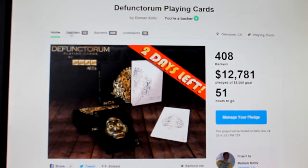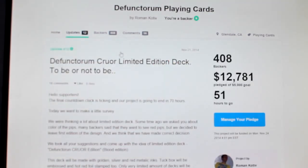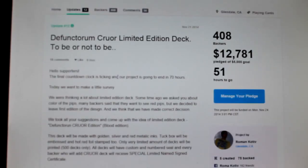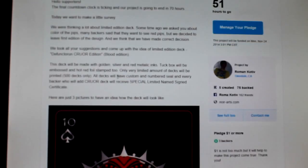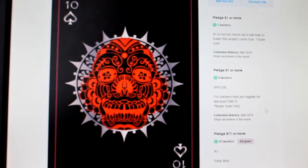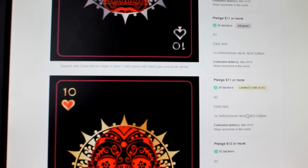In the previous update, there was talk about another limited edition deck, Defunctorum Cruor. Don't ask me how he came up with that name or what it means. It actually means Blood Edition, Cruor Edition, and it would look like this with silver and red and gold and red.